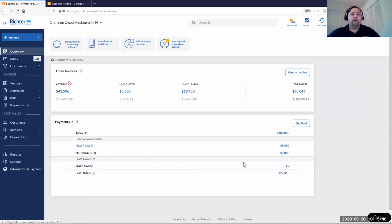For cash flow purposes, we can see any kind of payments that are coming in. So payments that have come in today or scheduled to come in within the next week or the next month, if you will. We can also review any past payments within the last 7 days or last 30 days. We can go back further, but these are just some preset filters and a good view in terms of if I have a large discrepancy of last week versus this week, we can certainly drill down by clicking into those and reviewing those payments.